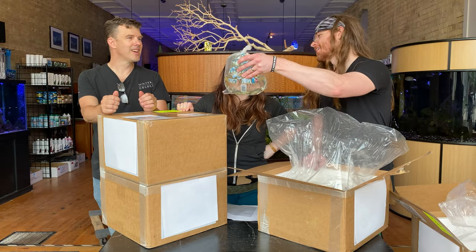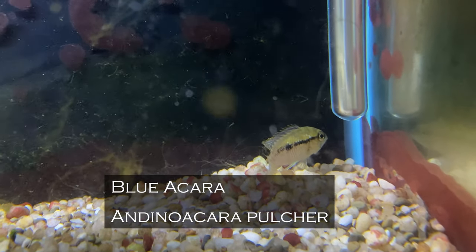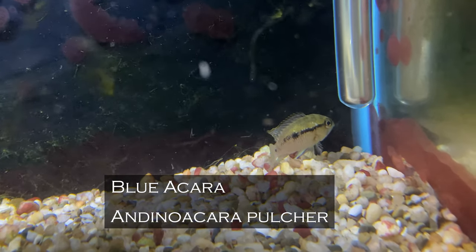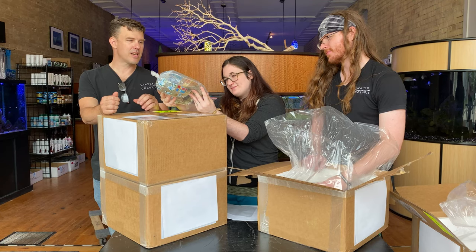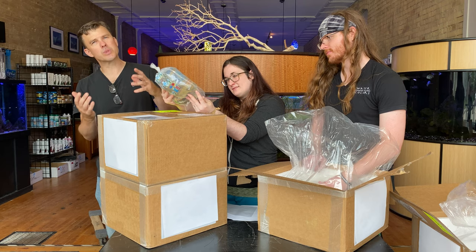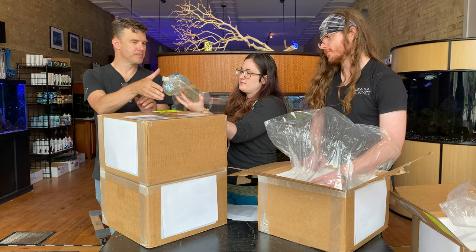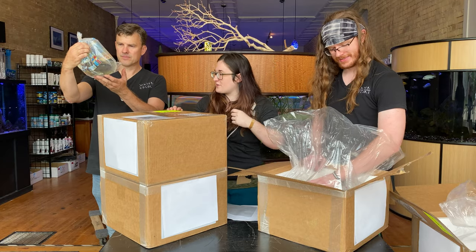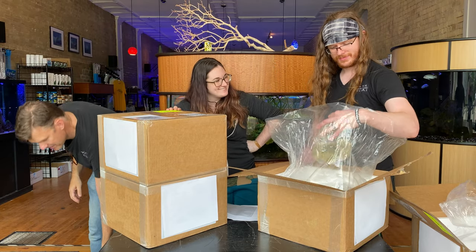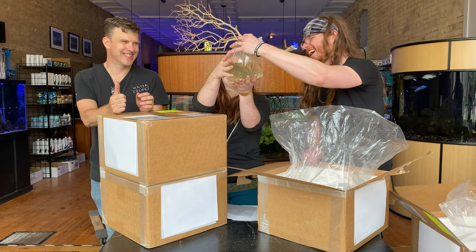Okay, blue acara. That one. Good size. Not the electric blue acara, this is just the actual blue acara. The wild type, and it is an absolutely beautiful, medium size, relatively peaceful South American cichlid. Yeah. They are really cool. I think this was an order for one of our new employees, actually. Nice. That's always exciting. Yep. Another fan favorite. Oh, good.